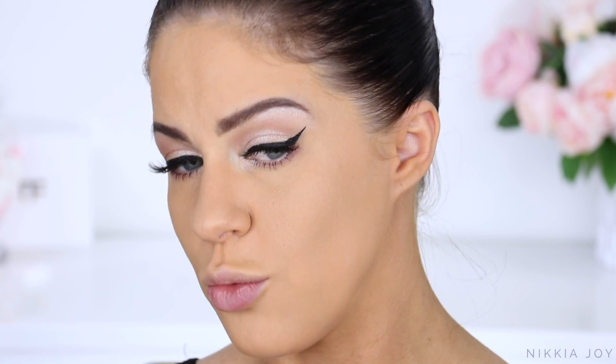Okay, now that I've got it on both sides, I don't really feel like it looks too different. I feel like it looks the same on both sides. It's minimized the texture and appearance of my pores on both sides.